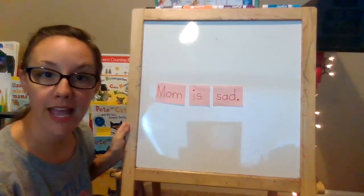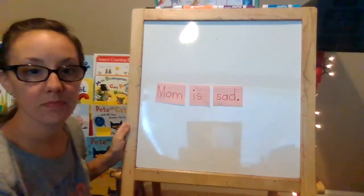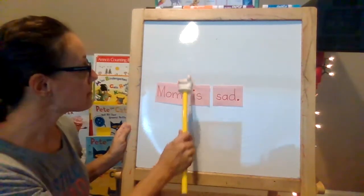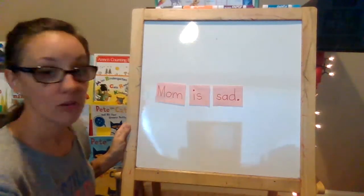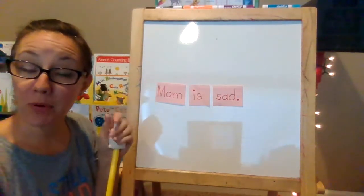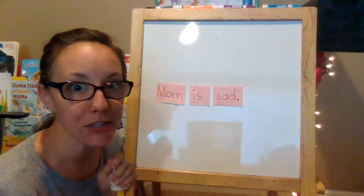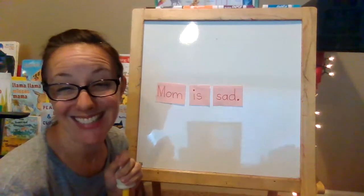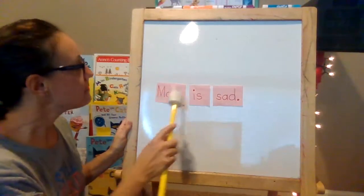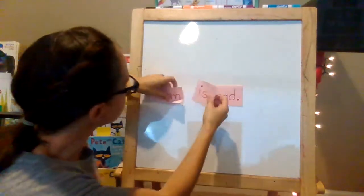Yep, that's a capital M, Mom. Does the sentence have an ending mark? Yep, the period. Does the sentence have spaces? Yep, right here. We have to bounce over those spaces, jump over the puddle. Where should I put my pointer, guys? Did you say under the words? Then you are correct. Kiss your brain. So smart. Let's read it again. Mom is sad. Now we're going to mix it up and try to fix it up.